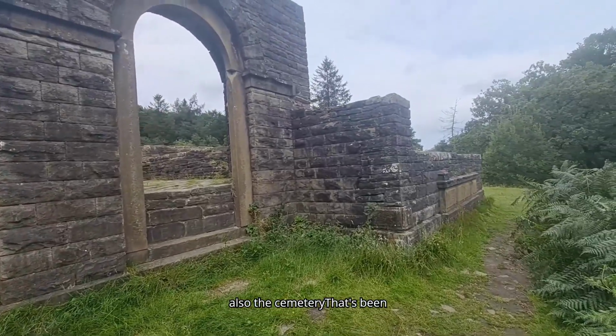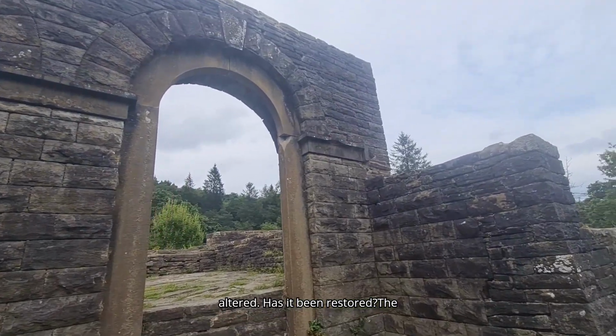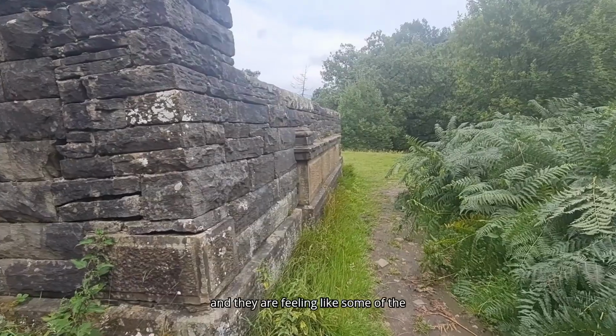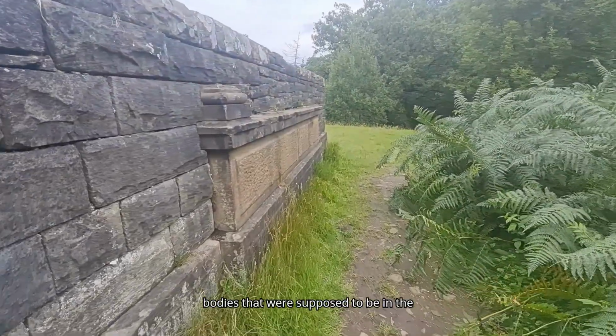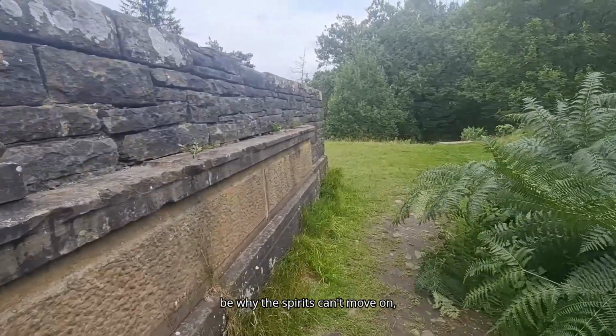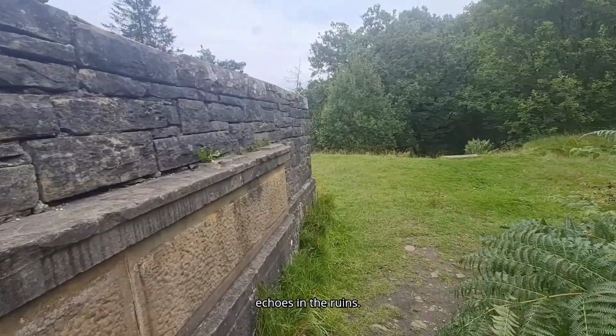Also the cemetery had been altered. Had it been restored, the tombstones repaired or moved? And it feels like some of the bodies that were supposed to be in the cemetery are not there. And it may be why the spirits can't move on. Echoes in the ruins.